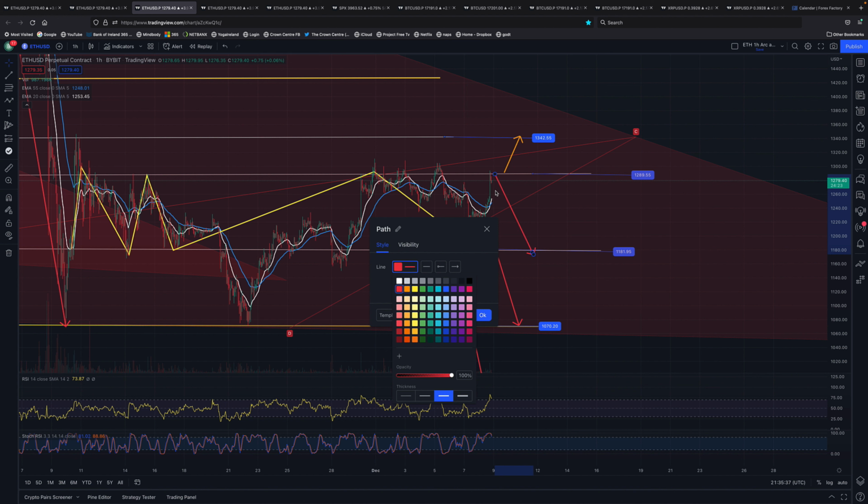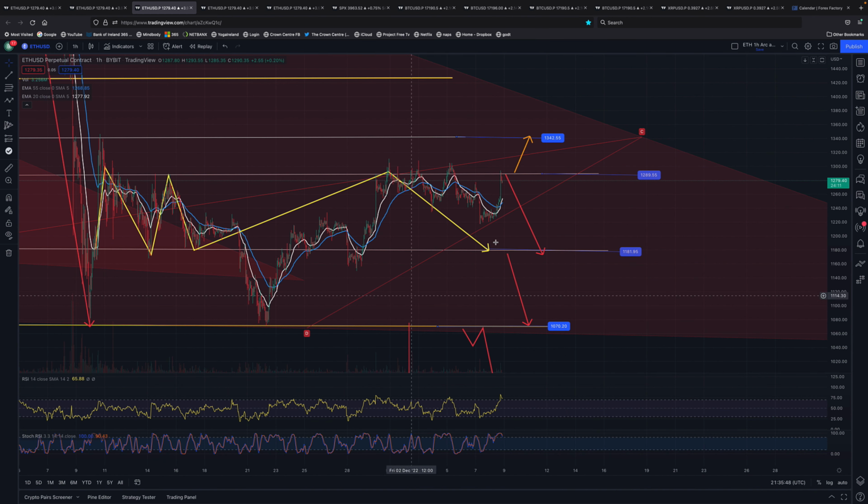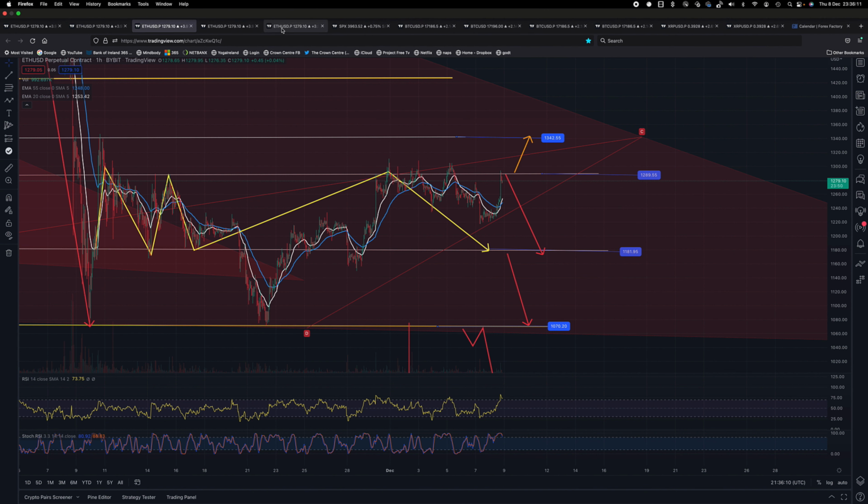Let me see. So this would be the short trade opportunity. If we break through this level, we're coming all the way down to 1070. Again, I still hold the same position. This is a rally. It hasn't had more than a 0.5 correction. It will come down. Now the test here is if it breaks into a higher high. If it breaks into a higher high, then we are moving up to 1350, and then 1400 would be the target.